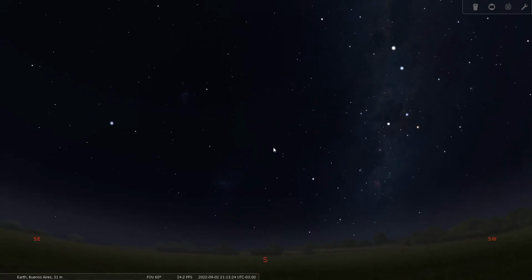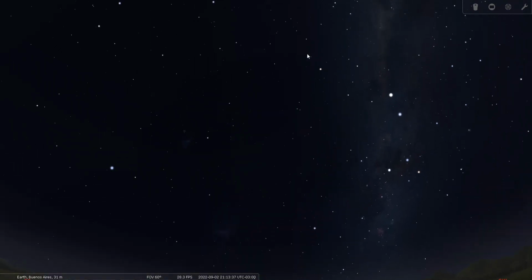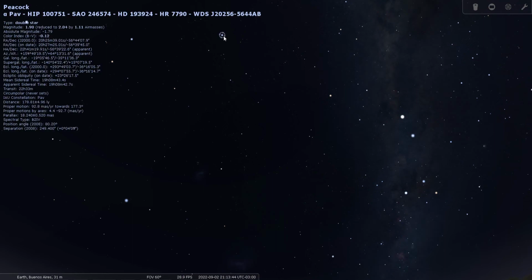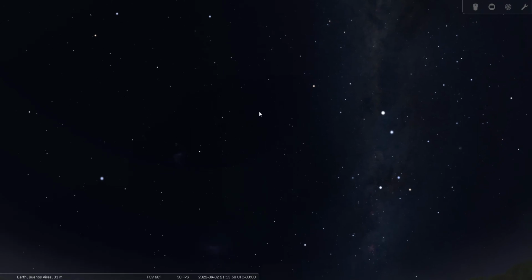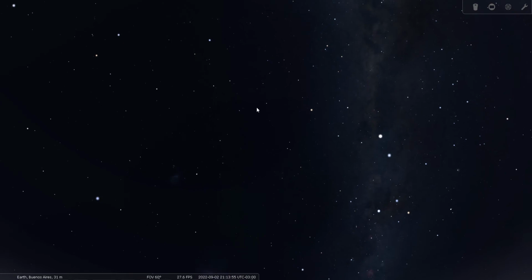All right, can we find Pavo now? We're looking due south. Here's the Southern Cross, pointing to the South Celestial Pole. Pretend it's the 12 on the clock. 11, 10, 9. Pavo's going to be in this region. Look for a bright star. How about that one? And there we go, Peacock, Alpha Pavonis. So from a dark site, that's probably the way I would search for the area of Pavo the Peacock.